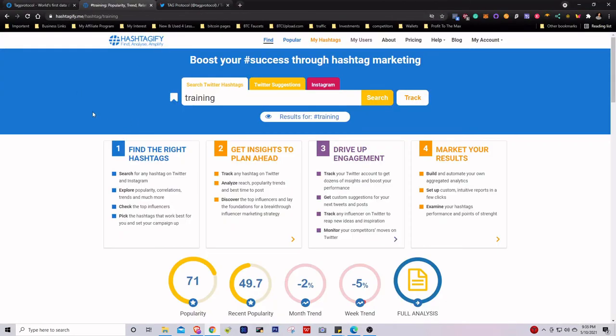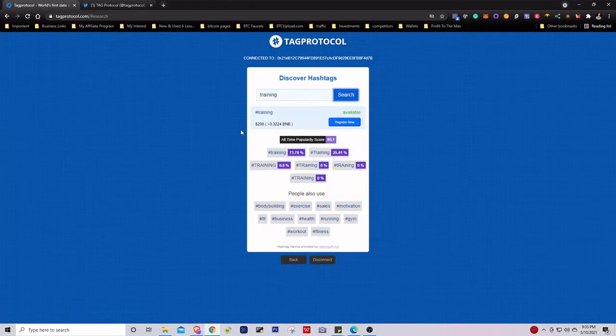Those are the only three websites I recommend using. You can take advantage of those free tools to see if it's worth purchasing the hashtag or not. And do keep in mind that each hashtag is worth $200. So I'll be purchasing quotes and training.